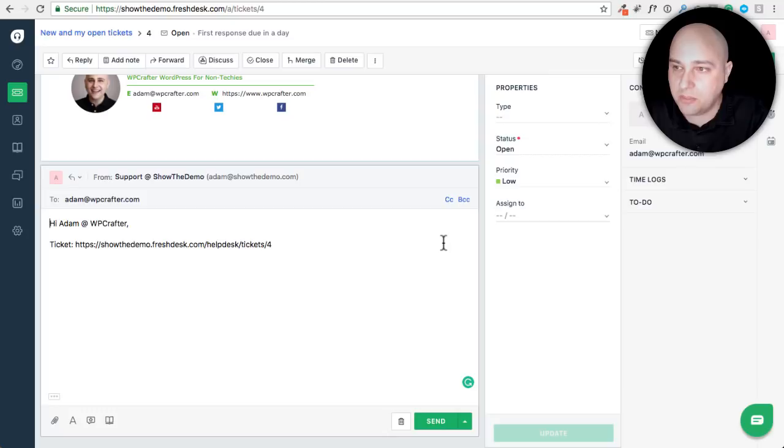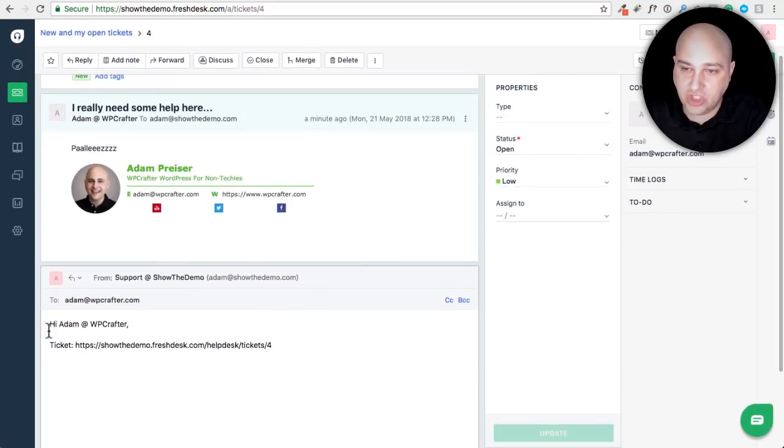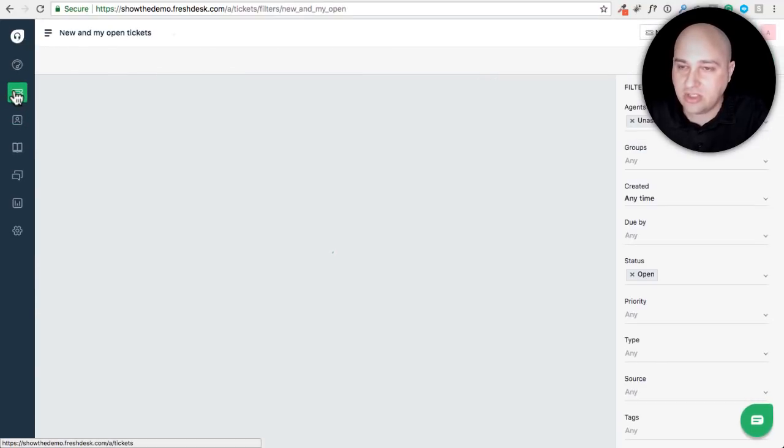Now when you click on reply, you also have this option right here for canned responses if you were using canned responses, and you can even change what it defaults to right here. Okay, so that's pretty much it.